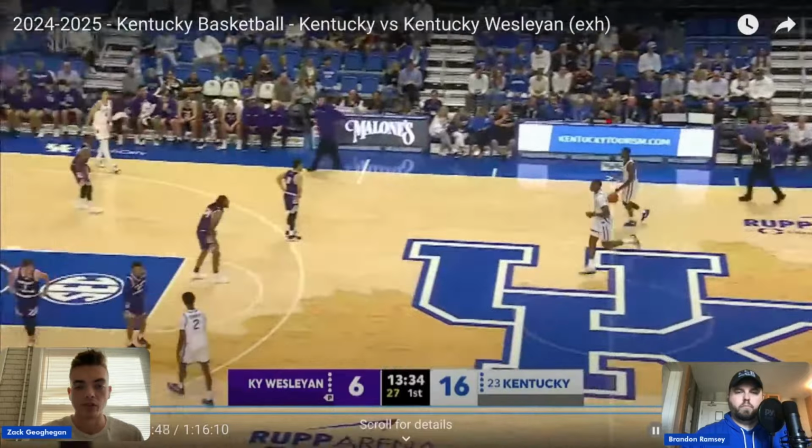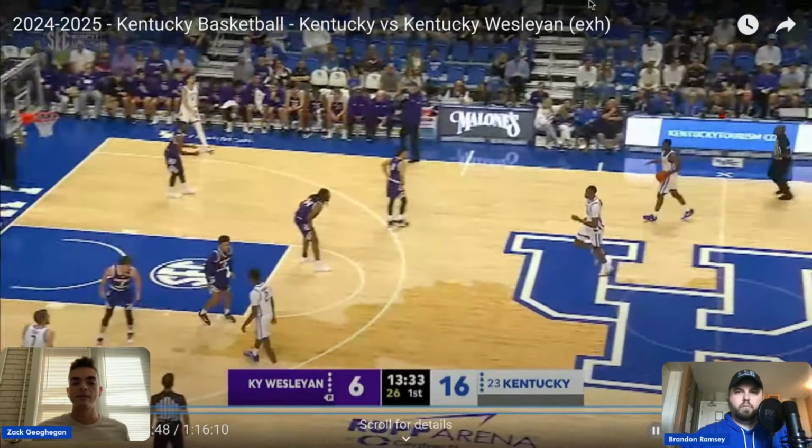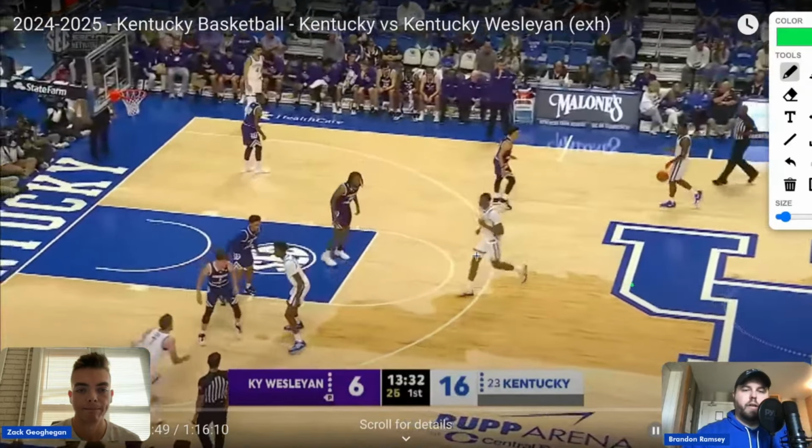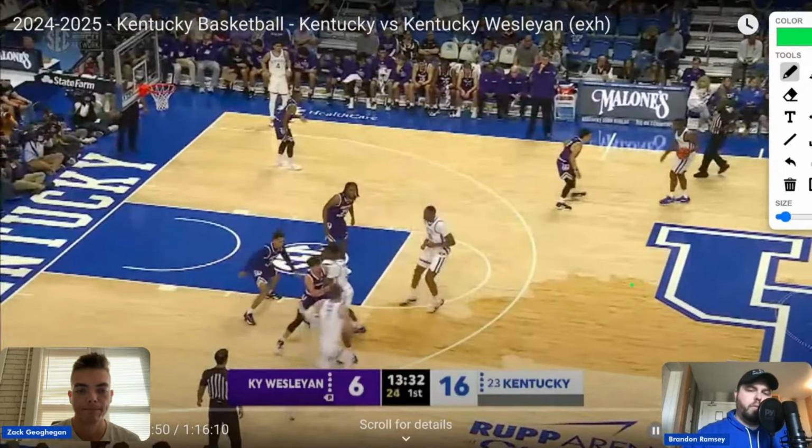Brandon, I will let you start from the jump here, and you take us through the X's and O's of exactly what you see. As Zach mentioned, you have just a traditional staggered double screen to start things off here. And I think from the beginning of this trip down the court, Andrew Carr knew the whole time he was going to curl this just to get Jackson Robinson coming off of the single.